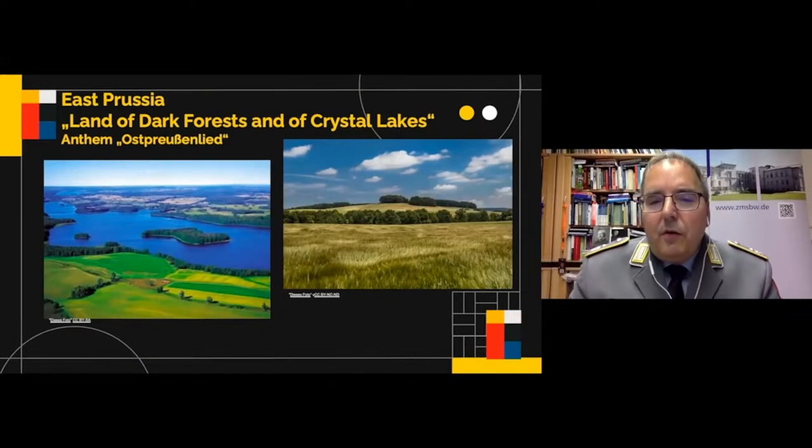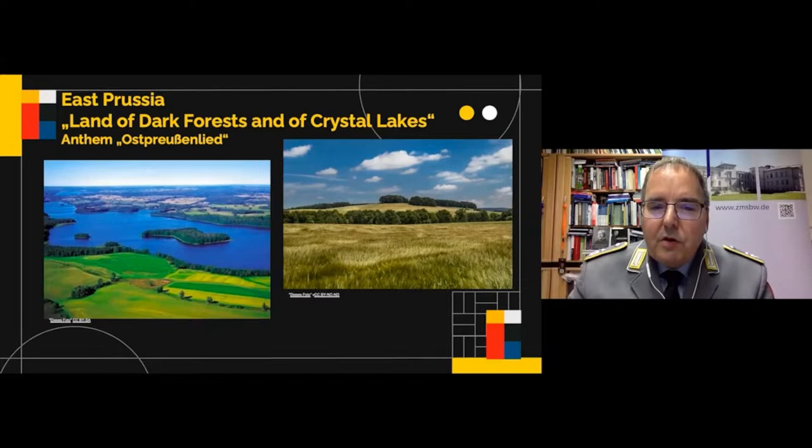So, for the battle, you have to see the battle in East Prussia is on a really hard and difficult battleground. You see pictures of the so-called lakes. We have an Ansem in East Prussia. It's the land of dark forests and of crystal lakes. It's a lot of lakes, a lot of forests, and not mountains, but you see some high spots where you can put artillery, and not only. And here you see the lakes. For a defender, it's rather interesting to use the lakes and rivers for defense. But for the attack and for defense, it's extremely difficult because you have to look in every direction and have to plan all your movements on the terrain. And this is extremely difficult in East Prussia.